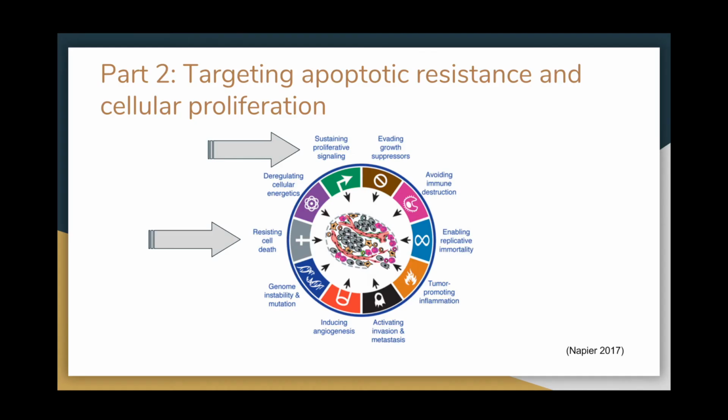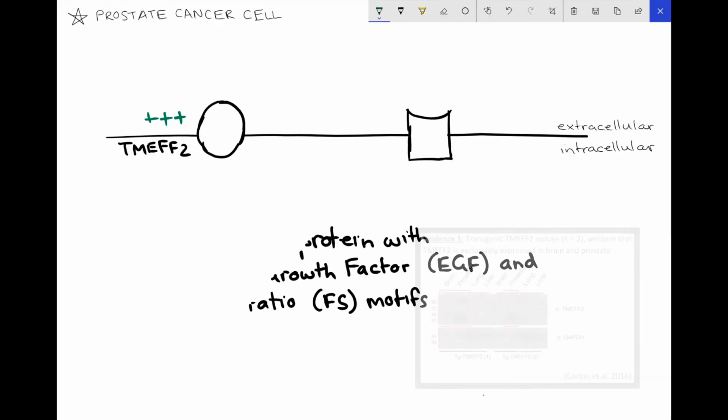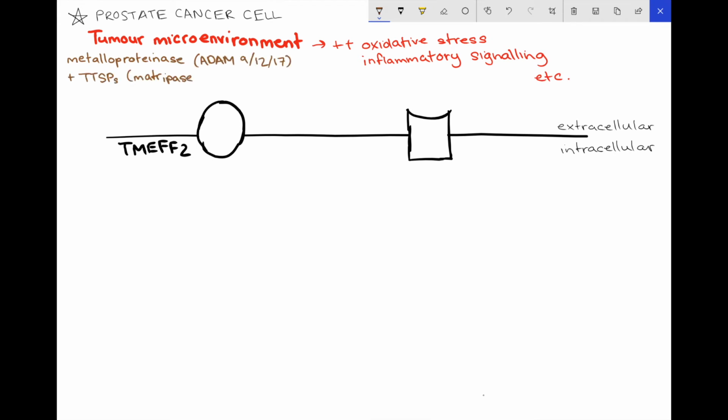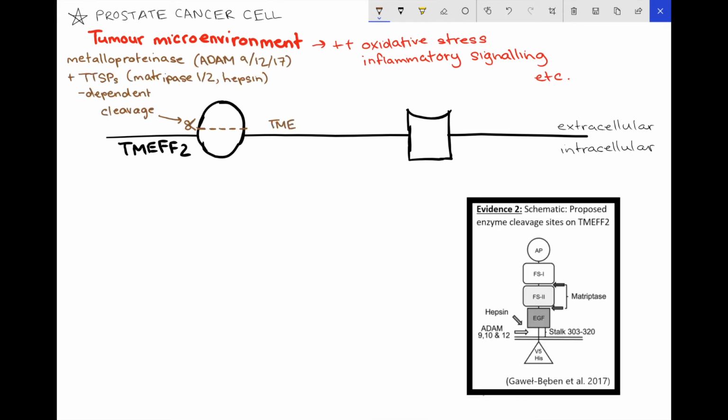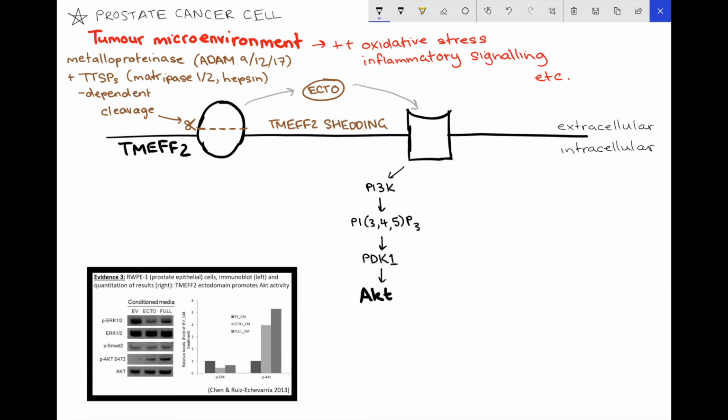Part 2 of Prostaid combination therapy involves targeting 2 hallmarks prevalent in prostate cancer: cellular proliferation and apoptotic resistance. The receptor TMEFF2 is selectively expressed in the brain and normal prostate and overexpressed in prostate cancer. The tumor microenvironment stimulates the activity of metalloproteinase, type 2 transmembrane serine proteinase dependent cleavage at specific recently identified sites on TMEFF2. This causes TMEFF2 shedding, giving rise to a non-functional, cytoplasmic, and soluble ectodomain components. The latter fragment binds to an unknown receptor which generates a signal cascade activating AKT.